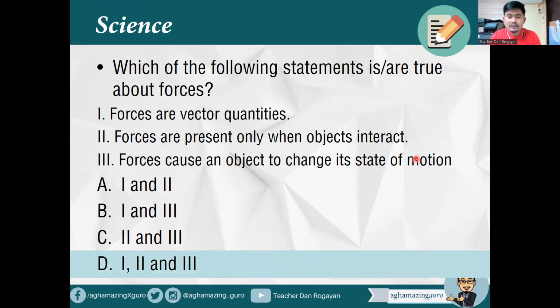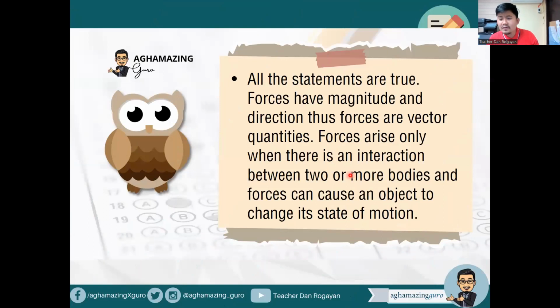So these are actually true about forces. Forces are vector quantities. Forces are present only when objects interact. And forces cause an object to change its state of motion. All those statements are true. Forces have magnitude and direction. Thus, forces are vector quantities.